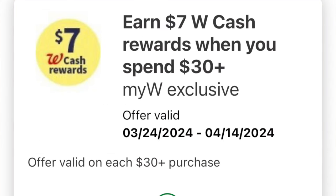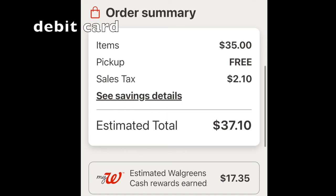Also need your best friend loaded, which is a $7 back when you spend $30, and you can use this booster more than one time. Looking at the overall basket, we're at $35 on the nose, free curbside pickup, tax $2.10. You're going to have to pay that $37.10 with your debit card, and then you're getting back $17.35. So it shakes out to a really good deal.